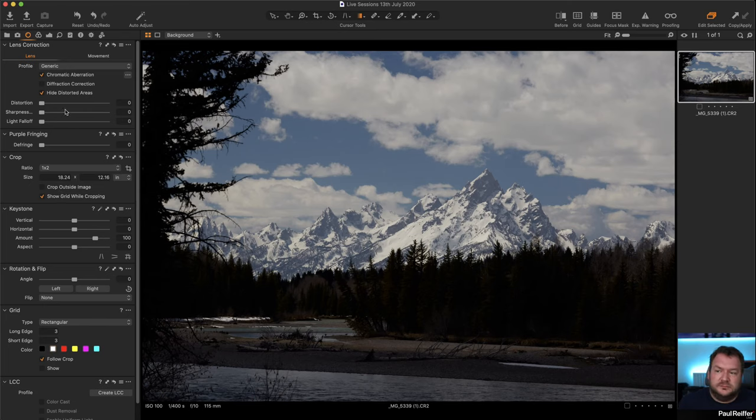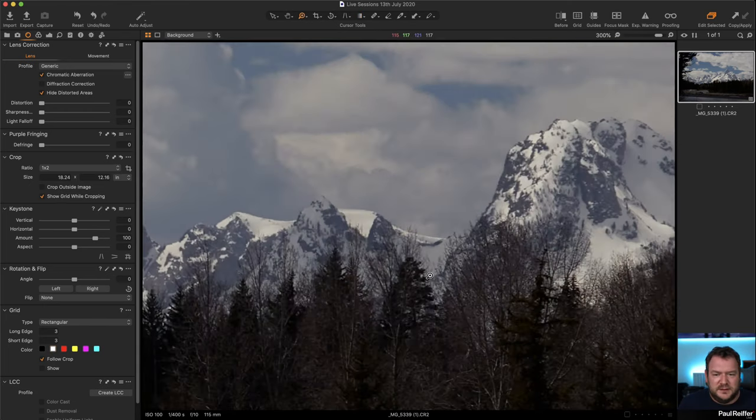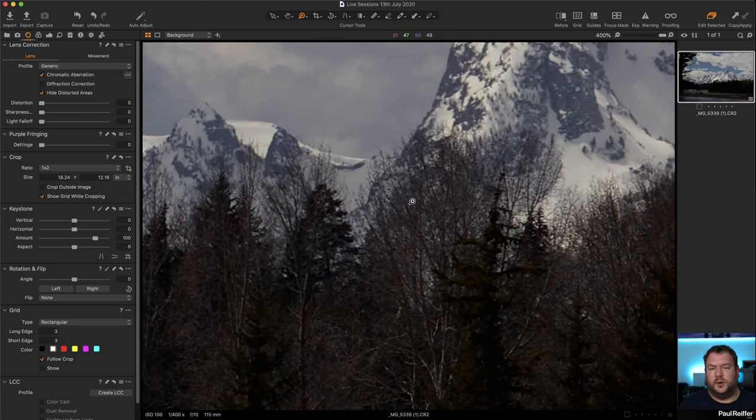Now at F10, we might have a little bit of diffraction out here. Maybe let's just turn this on. Yeah, okay, it's sharpened it up. I don't know whether you can see that on your screens there. I'm going to go into 400%. So diffraction correction, all of these things in general, we want to reduce the number of adjustments we're making if they're not necessary. But if they are necessary, then these things do the right job.